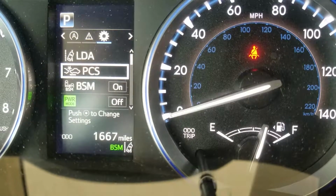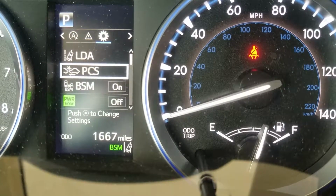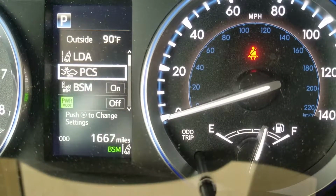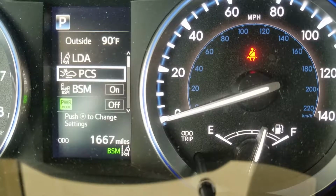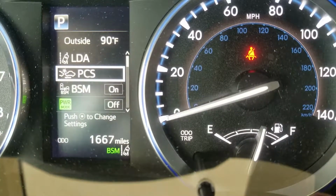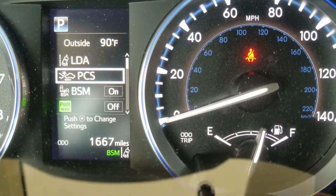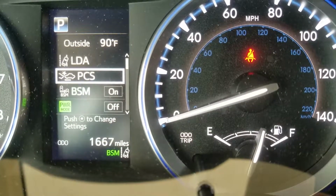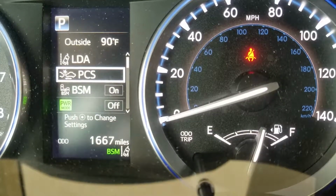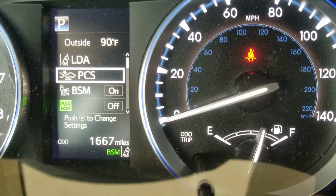The pre-collision system, PCS, is really nice. Basically what that does, if you're driving on the road and someone just jumps in front of you for no apparent reason, or you didn't see that person or object in front of you, the vehicle will literally come to a complete stop for you. And I know safety is very, very important to you. Okay, that's the PCS right there.